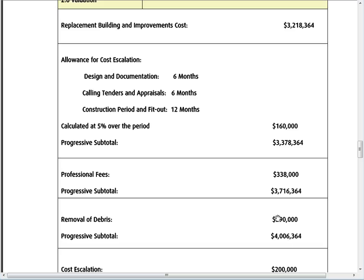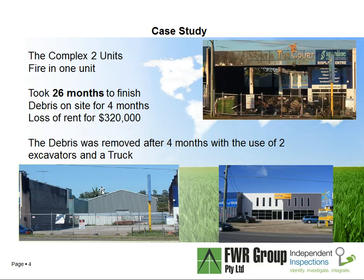So if we're talking about our removal of debris from this site here, the debris was removed after 4 months, and they used 2 excavators and a truck for a whole day to get rid of that. So that's where that part comes in. You've got to make sure the site's all clean before we can go up to our next stage.